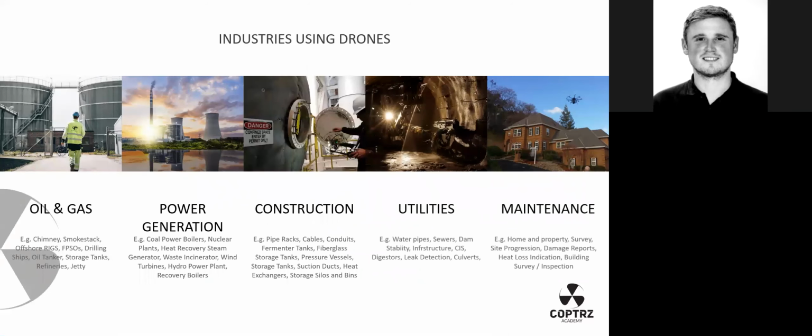So obviously it's all well and good saying a drone's great for doing certain things, but we've got to start looking past the actual drone itself and start looking at the application, because at the end of the day, the drone is purely the vehicle to carry a camera, to get an aerial view, to find something out that you would traditionally not be able to.